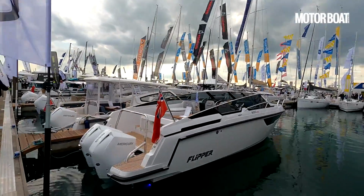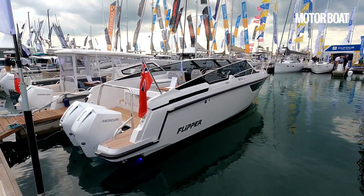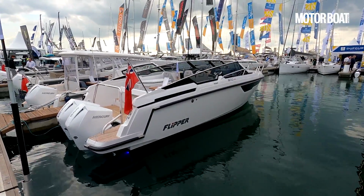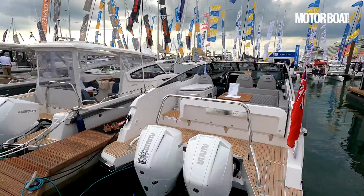Finland are well known for building a vast variety of sports boats, and behind me here is one of the more established brands. This is Flipper. They are part of the group with Bella and Aquador. They've been building boats since around 1968, and this is the very latest 900 DC, which is at the Southampton Boat Show for the first time. So let's use the opportunity to take a closer look.